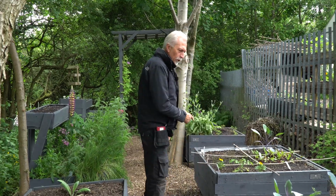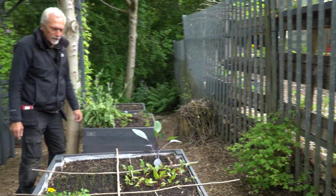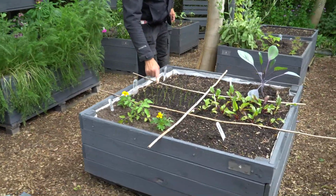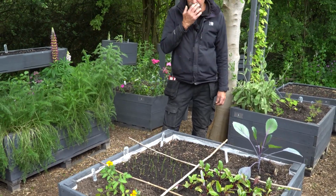So this is your bed, George, I believe. So your square foot growing. I have had to do a bit of maintenance on it. I keep replanting the little onions because the squirrels keep digging them up. I don't know why. They're fascinated with them.